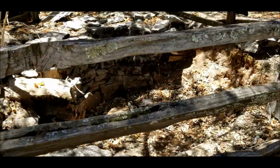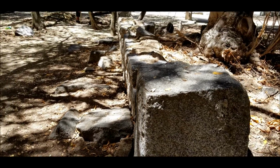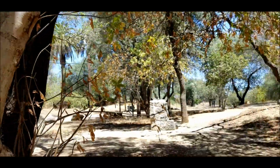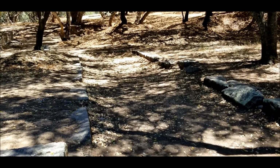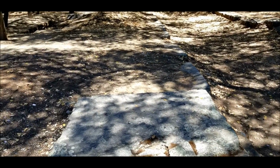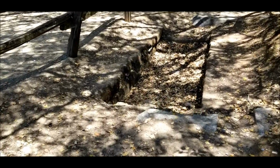Here's the remains of another old well, a different one with more rabbit hair. There's more remains of an old building of some sort with trees growing out of it. Very cool. Well, after looking at the map again, I think this might be the boiler room wall. This is a mystery that I'll never solve. But see, there's some over here, this whole section right here. It's right off the parking lot. And I missed it, but there's definitely remains of an old building right here.